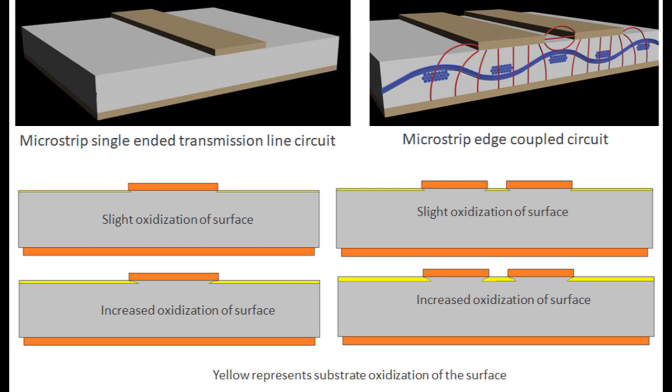Now there is a diffusion limit to this. In other words, once you get enough oxides built up at the surface, they will just no longer accept more oxides. So these oxides will not actually migrate all the way through the material. It's usually just a surface effect only.